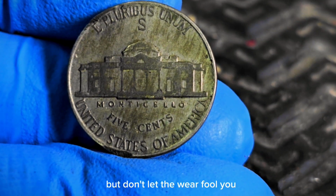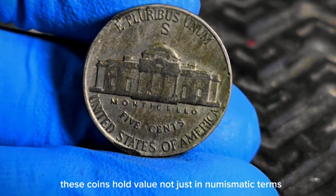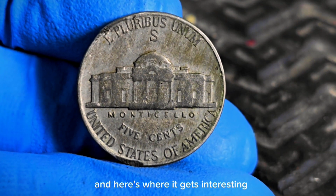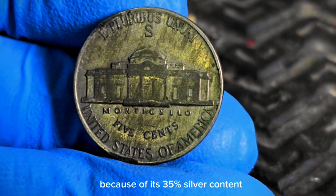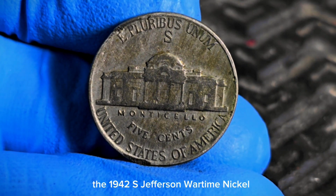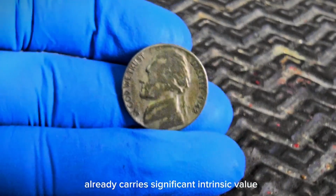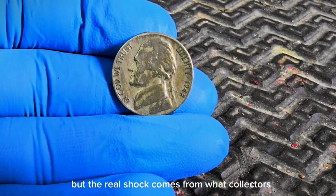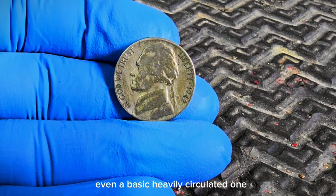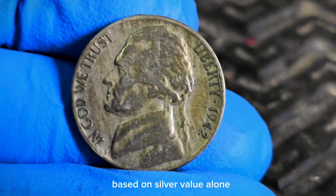But don't let the wear fool you. Even in circulated condition, these coins hold value, not just in numismatic terms, but also for their silver content. And here's where it gets interesting. Because of its 35% silver content, the 1942 S Jefferson wartime nickel already carries significant intrinsic value. But the real shock comes from what collectors are willing to pay for the right specimen. Even a basic, heavily circulated one can bring in $3 to $5 based on silver value alone.